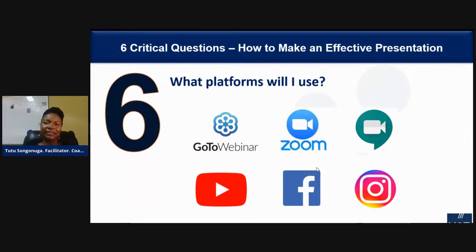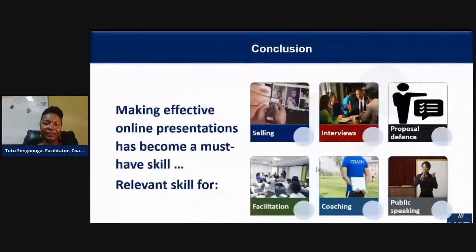Before you even get on the platform at all, you want to be clear that you are getting on the right platform. So these are just some of the questions that you need to answer to be able to give your best, to be able to provide value, to be able to impact your audience powerfully when you are going to give a presentation online. And so we say that making effective presentations has become a must-have skill. It's not something we're going to dilly-dally on. We really have to set it up in a way that we are giving the best and making sure that the audience is receiving the value that they require as well.